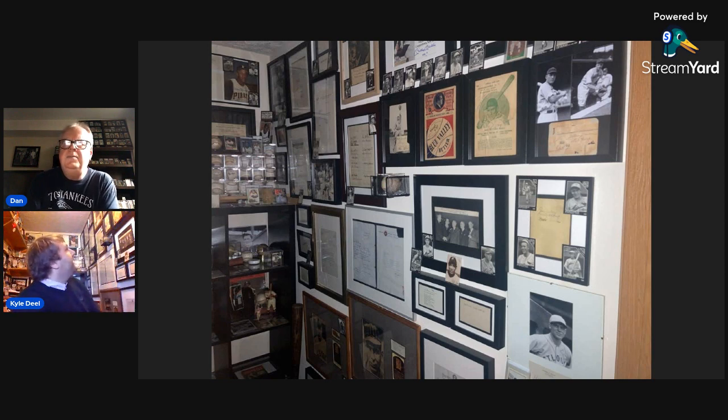And then next to that, you've got the Al Simmons 1933 Comiskey Park scorecard, and then you've got Eddie Collins. Below here is Billy Southworth. He's actually buried in Columbus. I've been to his grave several times.